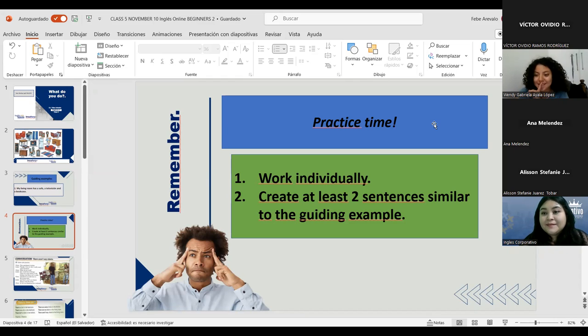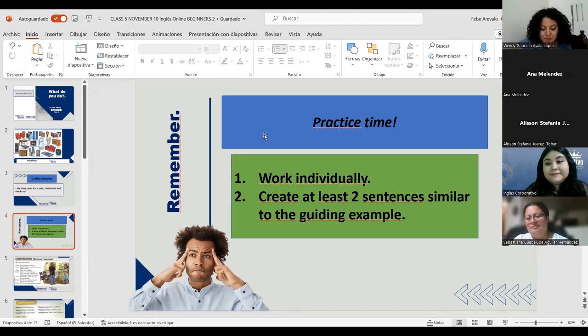Solo hice una, está bien. Sure, it's okay. My bedroom has two beds, a table, two chairs, a dresser, a lamp, and a mirror, and a king. All right, excellent. Thank you, Wendy. That one saved you. Esa la salvó porque le salió correcta. Thank you. Let's go with Ana Melendez and then Allison.